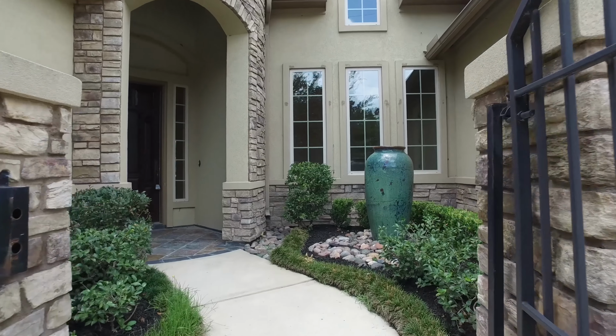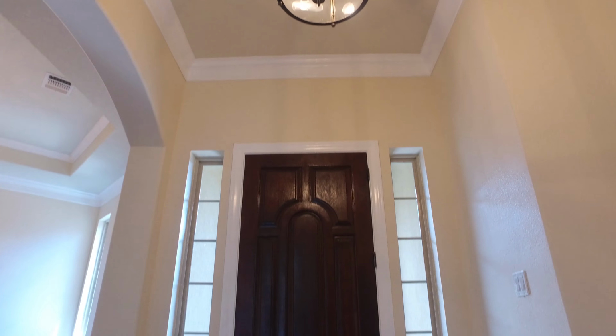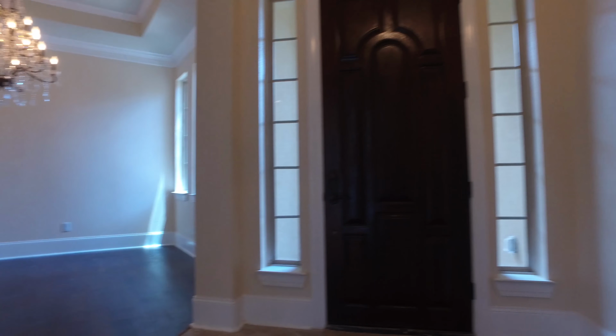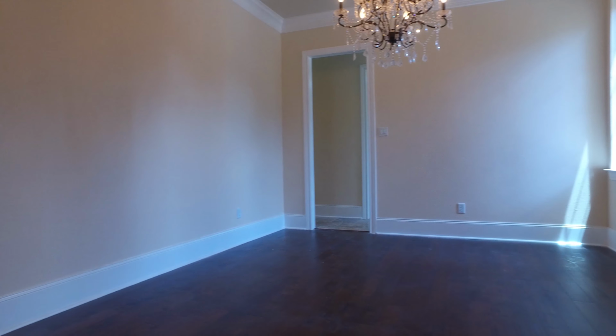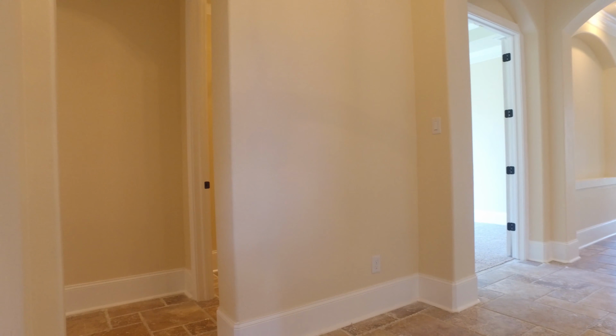This Mediterranean-style home gives you views of the Lake Reserve in Kingwood's upscale Kings River community. The home has everything your family needs. 4 bedrooms, 2.5 bathrooms, a 3-car garage, a large dining room with beautiful wood floors, an upgraded chandelier, crown molding. Look at those baseboards.